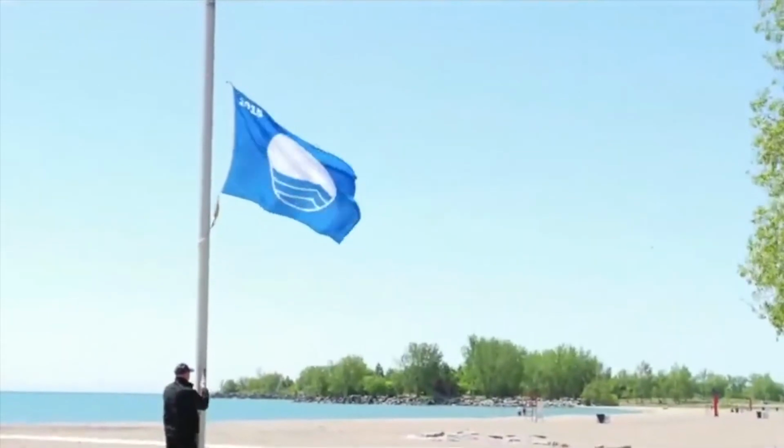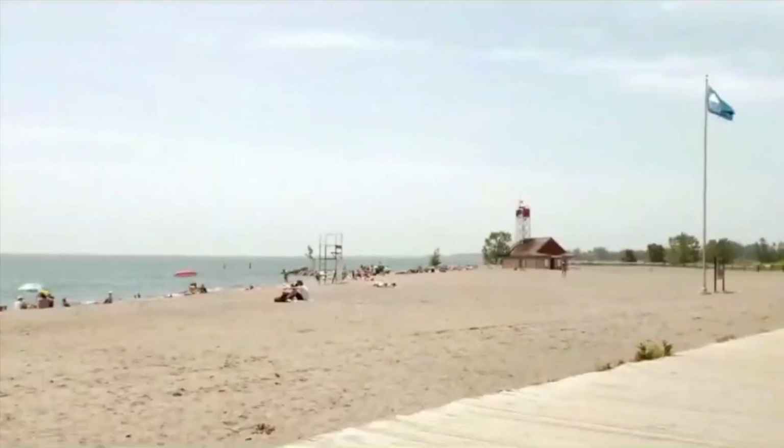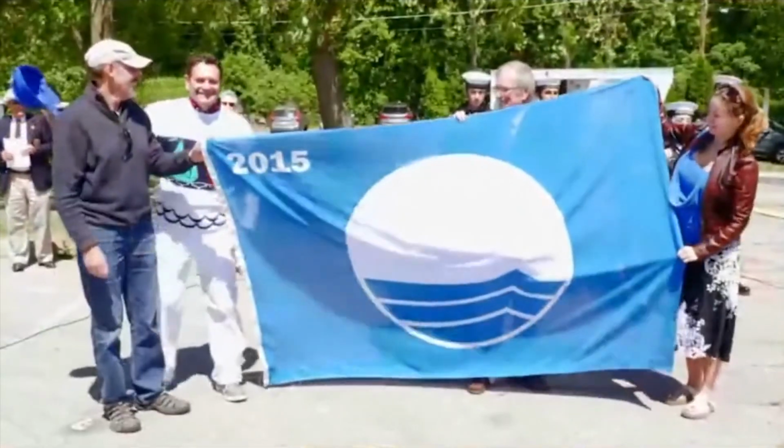Every summer, more and more Blue Flags are raised across the country. Find out how your beach or marina can be awarded this international symbol of excellence. We're proud to fly the Blue Flag at the Halifax Waterfront Marina.